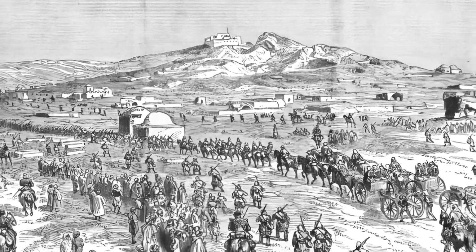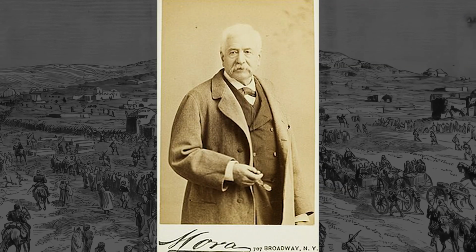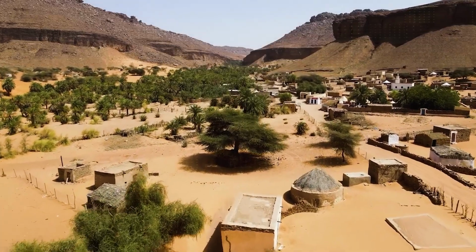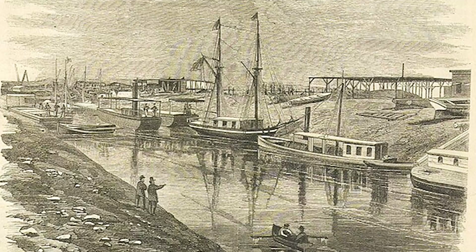The French government pulled out in 1882. Roudère and de Lesseps tried to fund the project privately, but the support faded. Roudère died in 1885, and the dream faded into the desert wind. But it never truly disappeared. In the 20th century, new versions of the plan popped up.